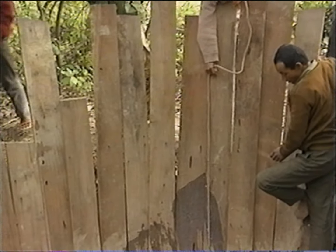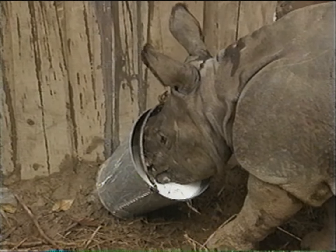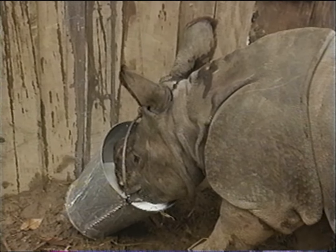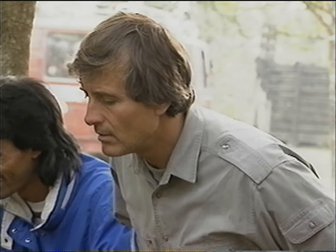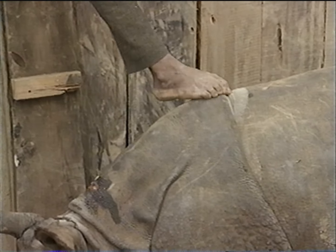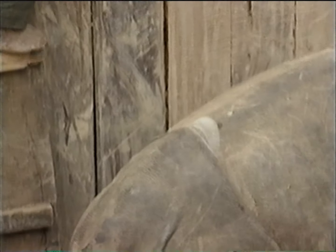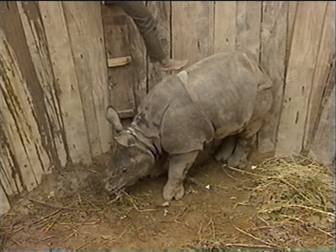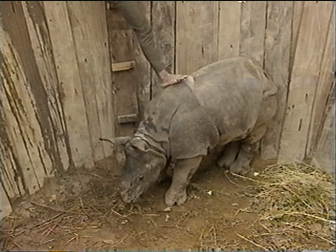How long do they nurse in the wild with the mother? About 1 year. They only stay with the mother about 4 years, until another baby is born. So he's touching the rhino? Yes. He's touching her, and eventually he'll be able to go in with her. That's why they are touching. It takes a lot of patience with them. You can't go too quick.